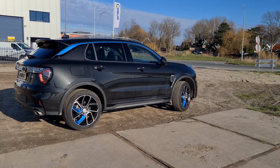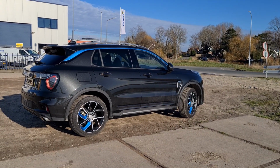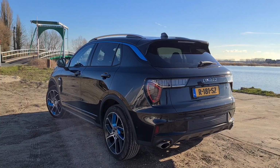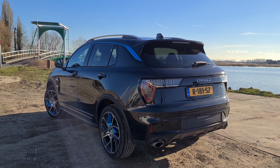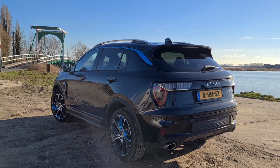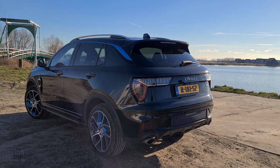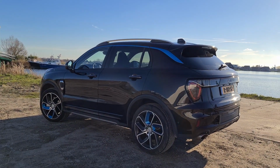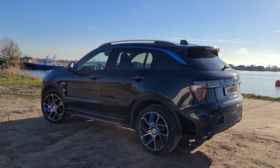And why lynk&co? Yeah, why lynk&co? There's nothing like this. Because you say that it is a plug-in hybrid, right? Yeah. And how many kilometers can you drive? To work, you can drive like 60 kilometers approximately.